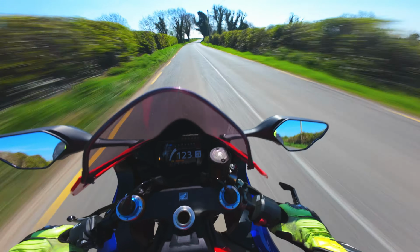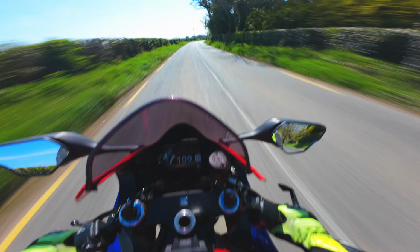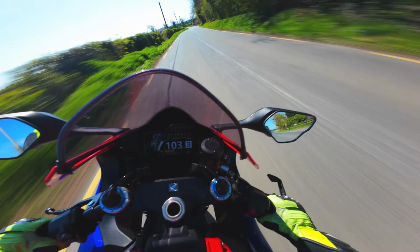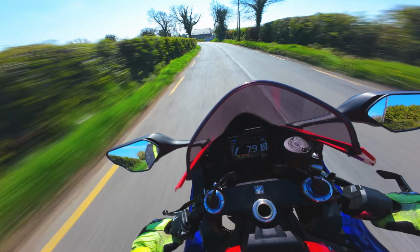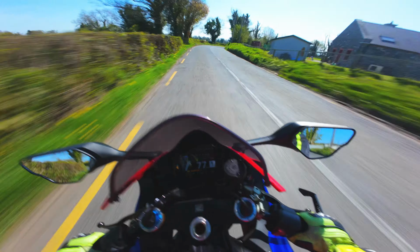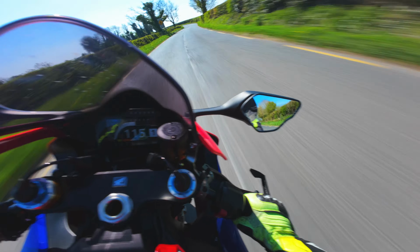And the R1, because it's not as smooth, I think it feels a lot more aggressive. And then obviously the crossplane crank soundtrack behind that, it really sounds aggressive. Whereas this, it's literally linear, it's nice. People might say boring, but when you're moving on it, it's fine, and then you can apply the throttle where you want.